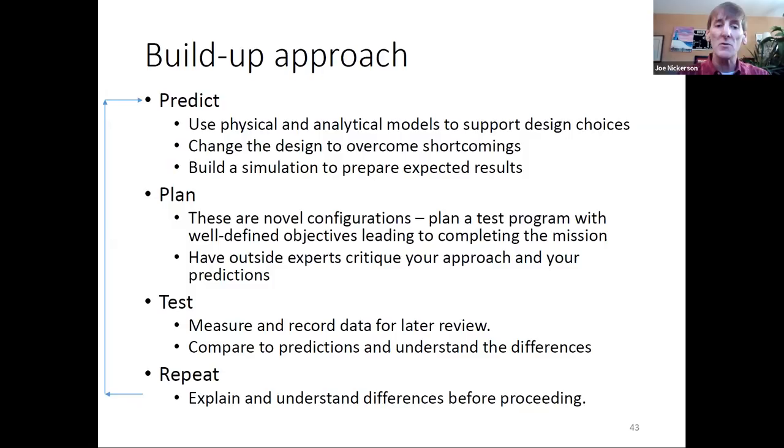And the importance of planning is these are novel configurations, and some of the lessons of the past are useful, but you're breaking new ground. So plan a test program with well-defined objectives designed to help you complete your mission, even when your mission is down at the very lowest level of that V-chart of requirements and testing. It may be helpful to have outside experts critique your approach and your predictions in the interest of flight safety.